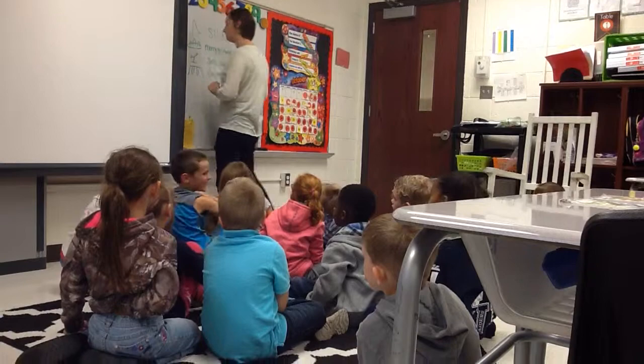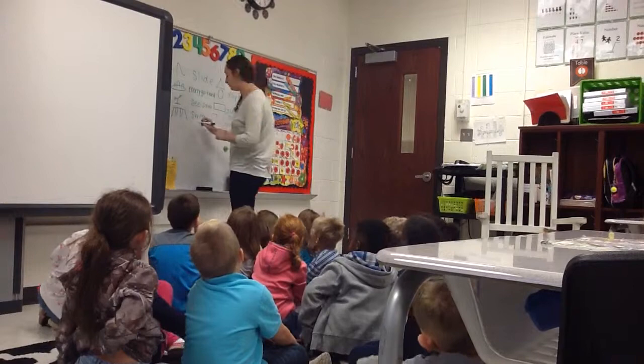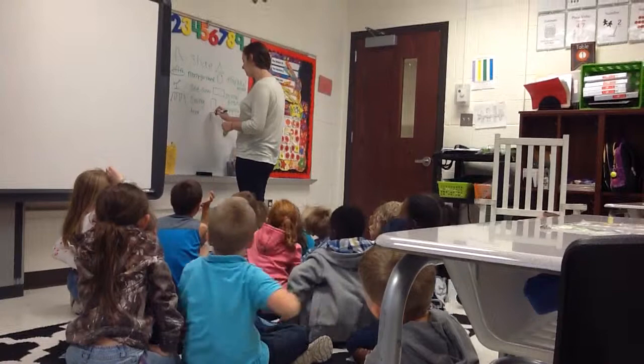That looks like a swing, doesn't it? Yeah. All right, and what is another thing we have on the playground? Lucas. A tree. You knew exactly what I was thinking about. What kind of symbol can we draw for a tree? Shane, what kind of symbol can we draw for a tree? A line up and circles around. Perfect. That's exactly what I was thinking. A line up and a circle, right? Or you could draw this kind of tree.